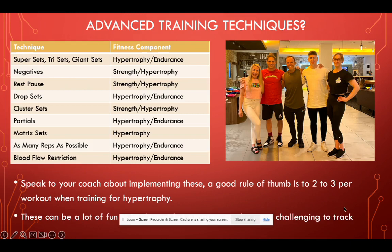Okay, in terms of advanced training techniques, as I said, 2 to 3 per session probably makes sense. You can talk to your coaching team and say, okay, guys, what makes sense for me to include within these sessions? Can I put 1 or 2 in? And these things can be a lot of fun and it can make things really challenging.